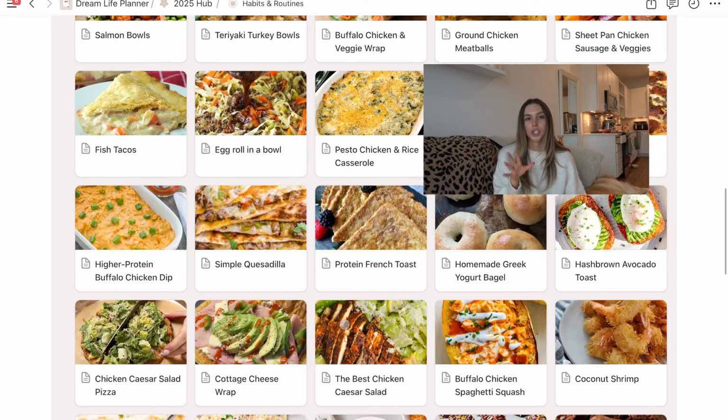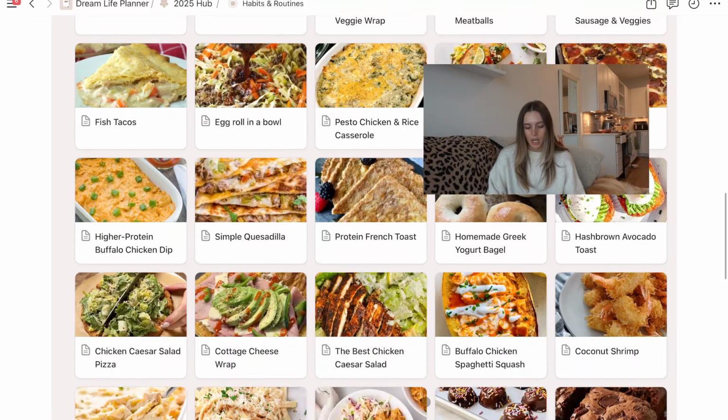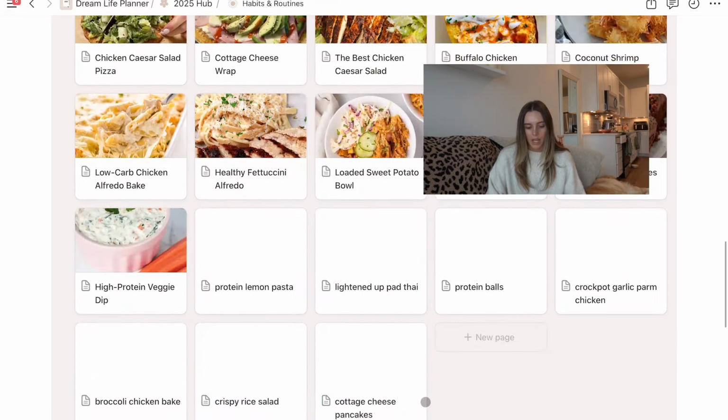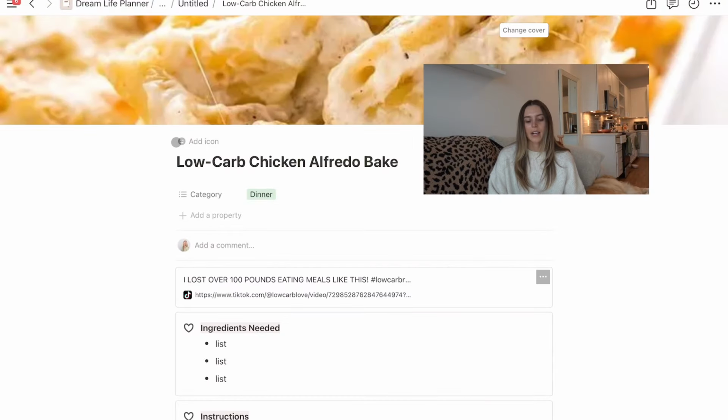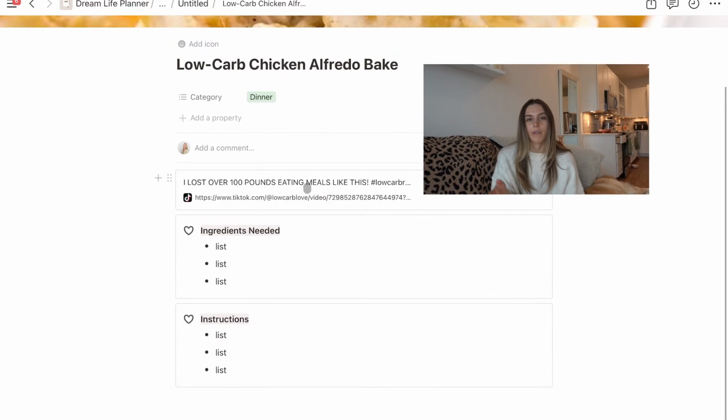What I love about Notion too is they make it really easy to link things and leave bookmarks and embed the video right into the page. So if I come down here to something like the low carb chicken Alfredo bake, I saw that video on TikTok and I was like, oh, I want to make that. So I just linked it here and now I have a bookmark so I can easily reference the video that I found.